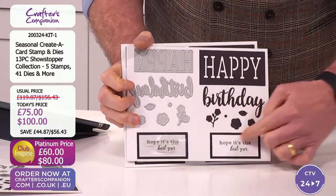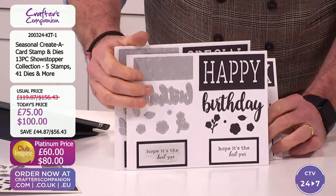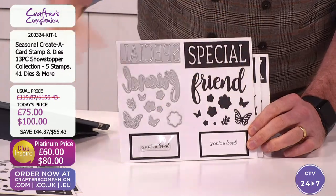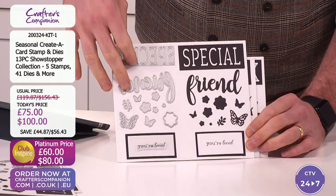Happy birthday, again, with lots of little flowers and petals and leaves, and then your stamp says hope it's the best yet. Then you are going to be getting your special friend, again, loads of stamps and dies. The dies, again, you can use across the different sentiments that you've got within the sets. Special friend, you're loved.